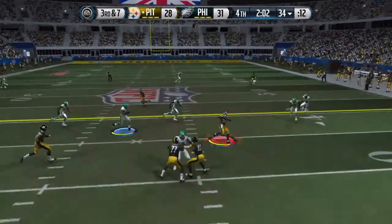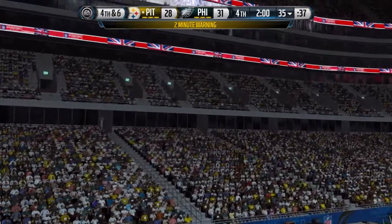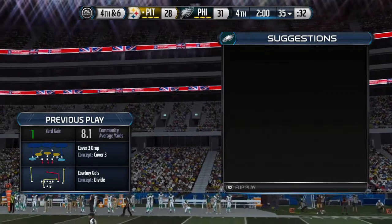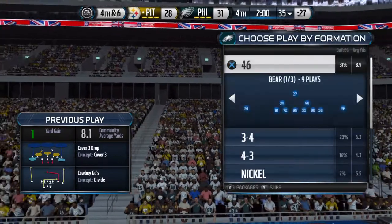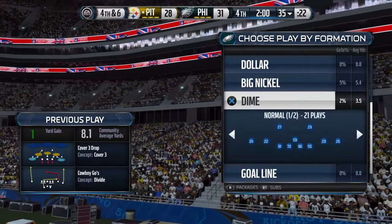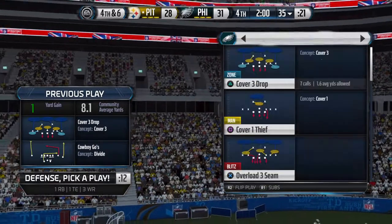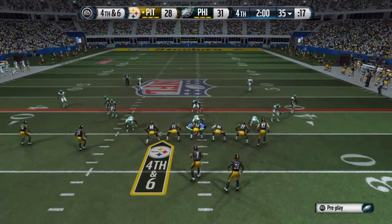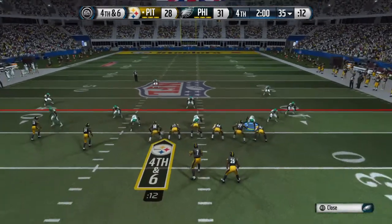Roethlisberger from the gun. Roethlisberger sends it to Bell. Now we reach the 2-minute warning. The line. They're going for it on fourth. Just about 2 minutes to go, and the defense knows it needs to make one last stop to end it.